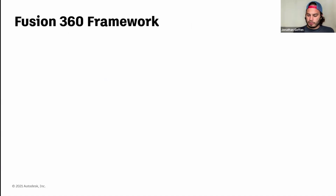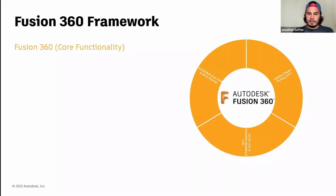The Fusion 360 framework is quite interesting because at the core functionality, Fusion already offers a lot of possibilities. So you have 2D and 3D CAD and assembly modeling, as well as engineering tools like simulation and animations. You've got integrated additive plastic printing on the model side, so you can directly drive FFF machines. And because we're talking about manufacturing, you even have integrated 2D and 3D multi-axis CAM capabilities, including even work coordinate system probing. So you can go in the core functionality of Fusion all the way up to 5-axis even.